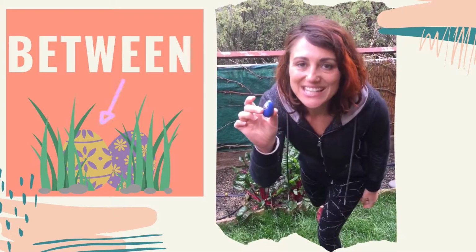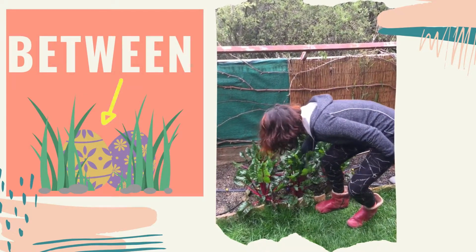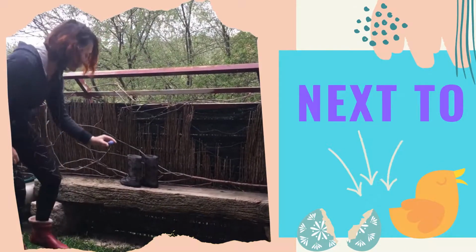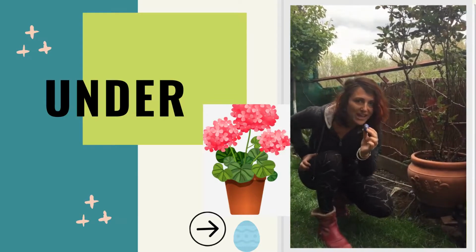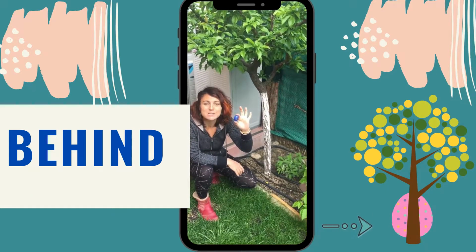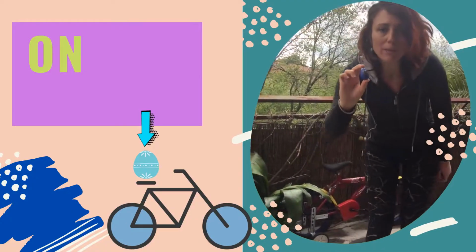This egg is between the Swiss chard. This egg is next to the rubber boots. Now one more egg under the plant pot. This egg is behind the tree. Easter egg on the bike.